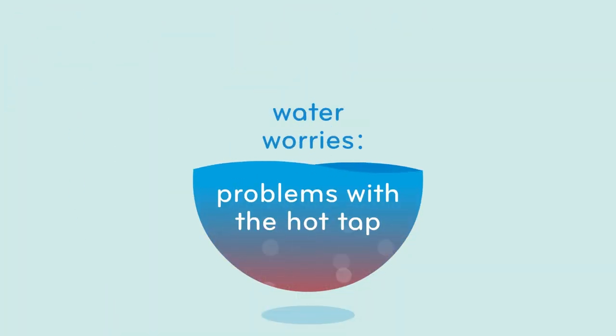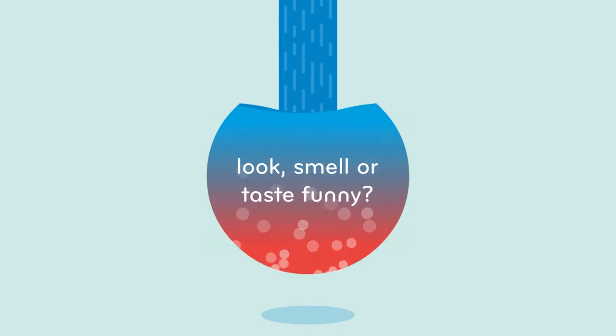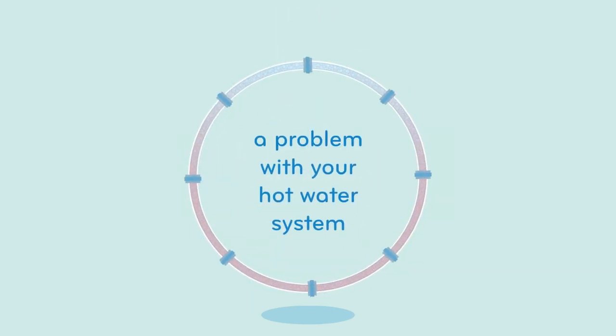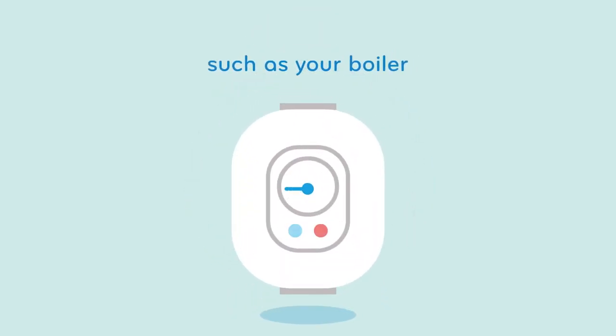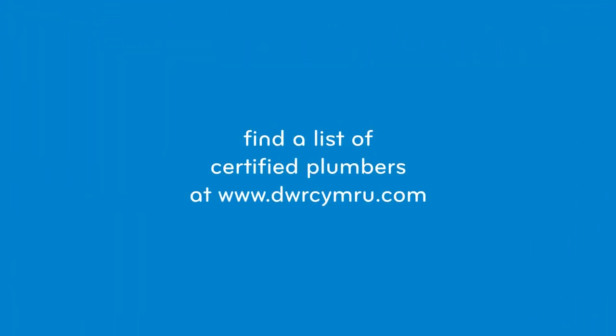Problems with just your hot water. If there's a problem with appearance, taste or smell coming from just your hot tap, chances are you may have a problem with your hot water system, such as your boiler or the pipework. If you have a problem with your hot water supply, you'll need to contact a plumber to have a look. We've got a list of certified plumbers here on our website.